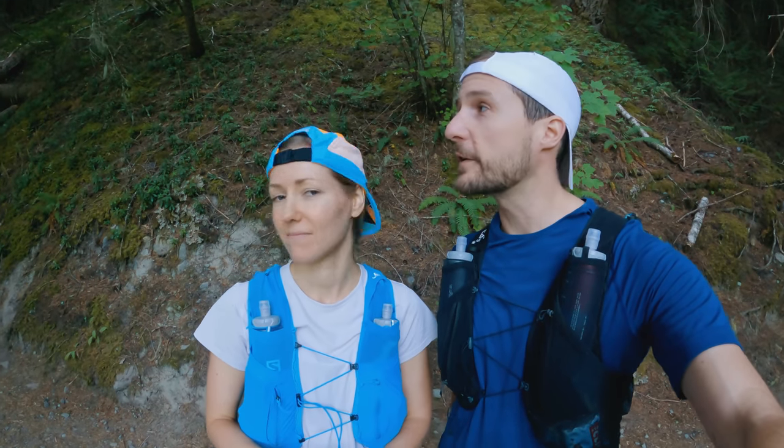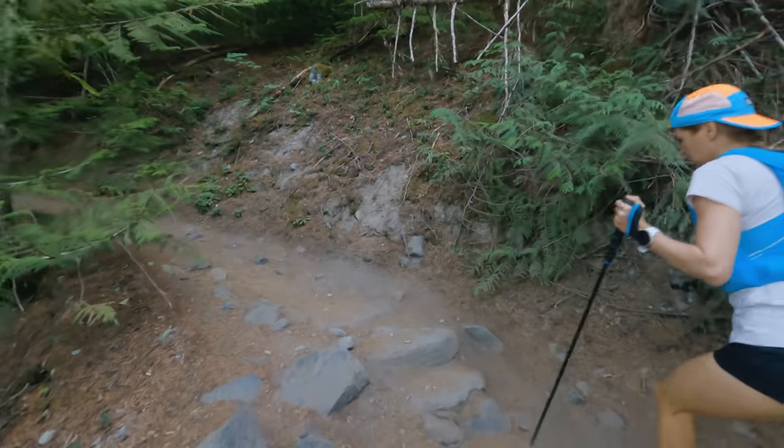And we thought we'd finish our training off on a high note by running one of the most epic and scenic routes in the area. So we've got a lot of work ahead of us today with close to 70 kilometers and 3,800 meters of climbing. And it's probably going to take us somewhere around 12 to 13 hours, depending on how much time we spend taking photos and shooting video. So we better get started. You ready? Let's do it.